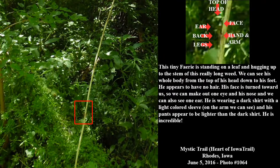This tiny fairy is standing on a leaf and hugging up to the stem of this really long weed. We can see his whole body from the top of his head down to his feet. He appears to have no hair. His face is turned toward us, so we can make out one eye and his nose, and we can also see one ear. He is wearing a dark shirt with a light-colored sleeve on the arm we can see, and his pants appear to be lighter than the dark shirt. He is incredible.